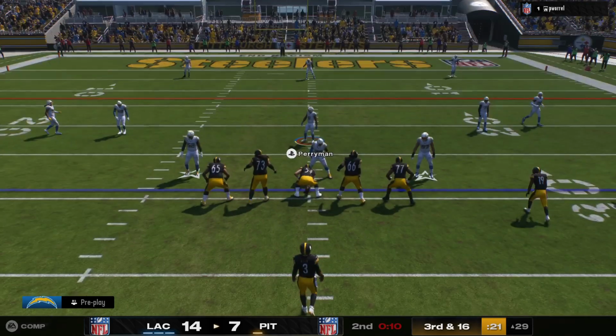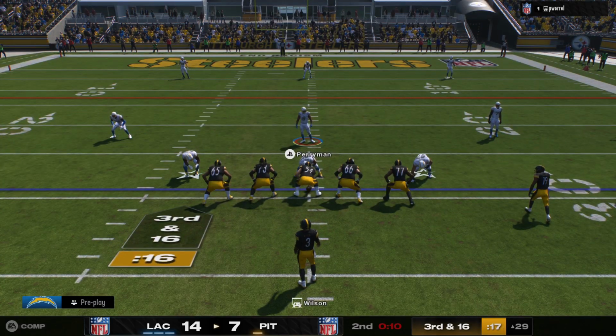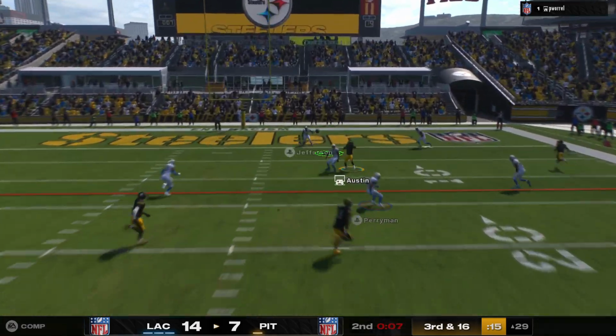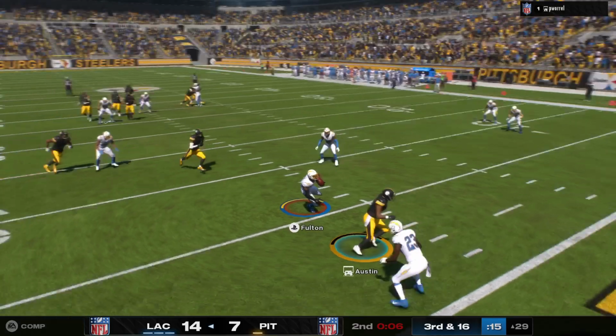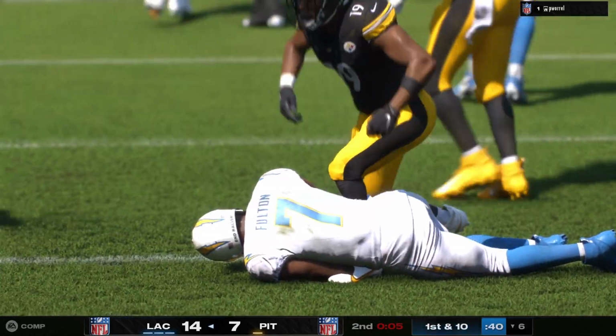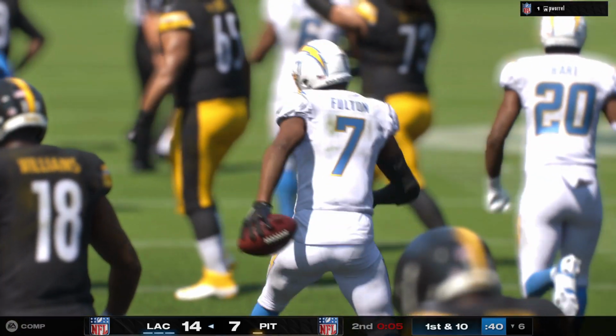Seventh play of this drive coming up, but a long way to go on third down. Touch 50. Throwing is Wilson. Looking for Austin, intercepted. Picked off by Christian Fulton. And the Chargers are going to take possession here at their own 6-yard line.